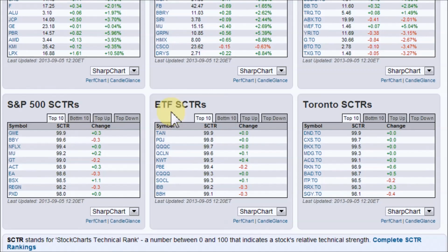Now, scooters does not use the leveraged or inverse ETFs because that skews the readings. But these are all of the top 10 ETFs on the American market. You also have the bottom 10. The top up means which of these ETFs out of all of them is up the most on a percentage basis, and top down means which one of the ETFs are the biggest losers on a percentage basis.